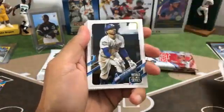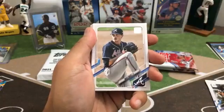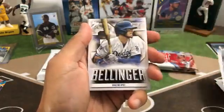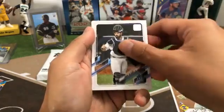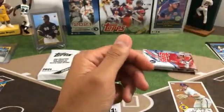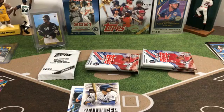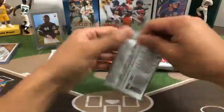Eduardo Escobar, World Series Mookie Betts. Seth Lugo, Rougned Odor, Pedro Severino, Max Fried, rookie Edward Olivares for the Royals, Jose Abreu, Cody Bellinger highlight, 52. Alec Bohm rookie, Jorge Alfaro, Brandon Kintzler, Gerrit Cole, and Mitch Keller. Nice Alec Bohm here. All right, Alec Bohm, Phillies. All right, next pack.